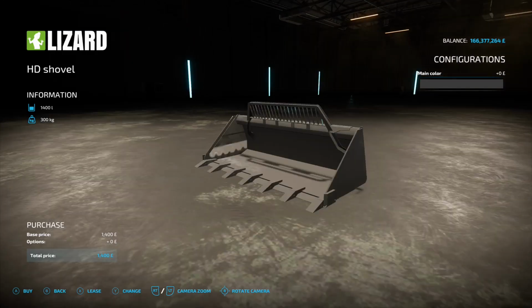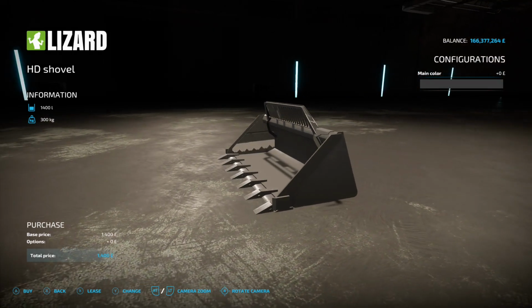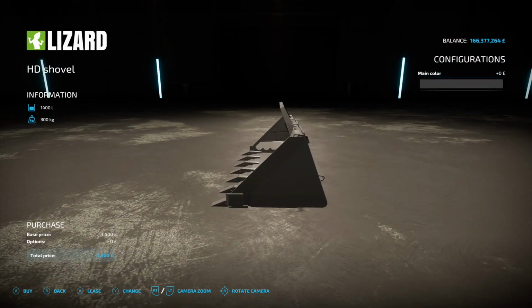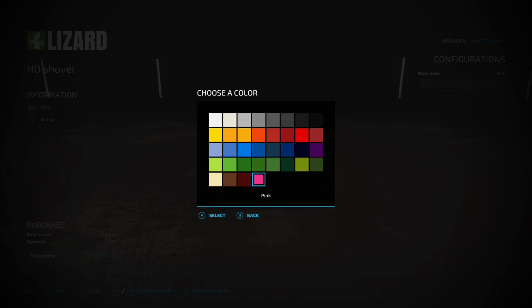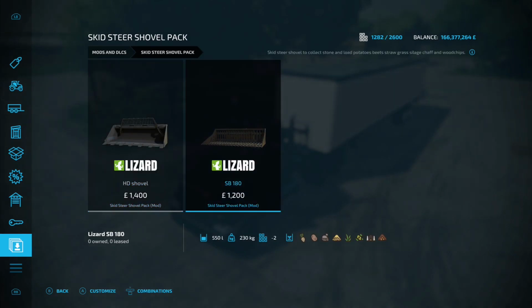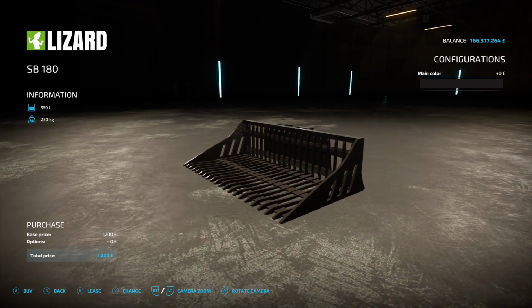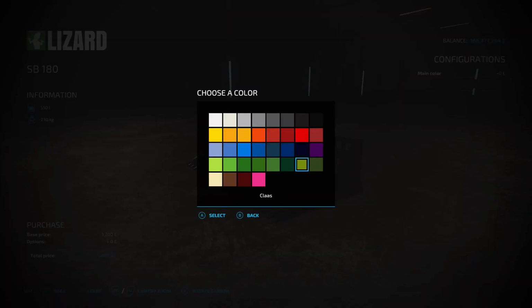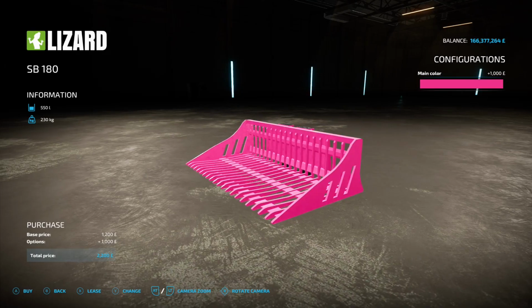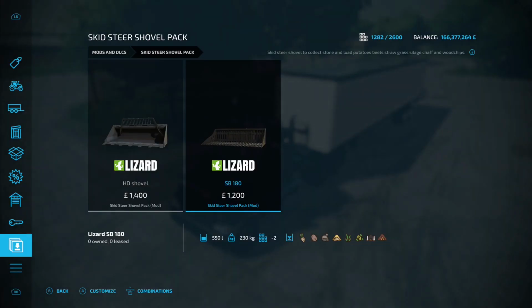So if we go into the HD shovel, it's got a 1,400 litre capacity for 1,400 pounds, euros, or dollars. You can change the main colour to anything you want. And then we go into the SB180, 550 litre capacity. It's only going to cost you 1,200. Again, change the main colour to whatever one you want. Obviously, why not? If you need a shovel for your skid steer loader, these two are alright.